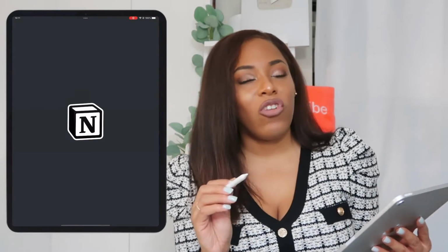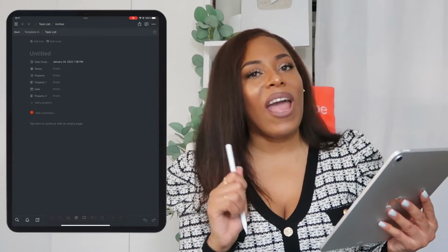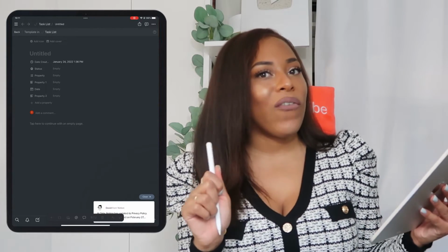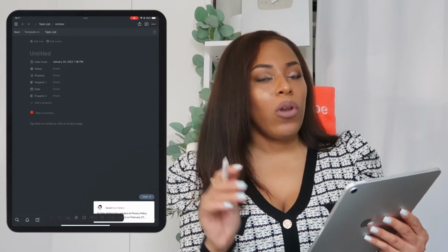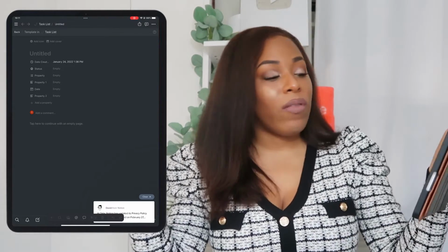And then Notion. Notion is another productivity app that I cannot for the life of me get a grasp on. I can't get a handle of it. It is the one app where I'm like, this might be for the young kids' note taking. I've watched so many tutorials and I'm still not grasping the concept the way I need to be. So Notion is an app that I still need to work on. But overall, that's everything on my iPad.